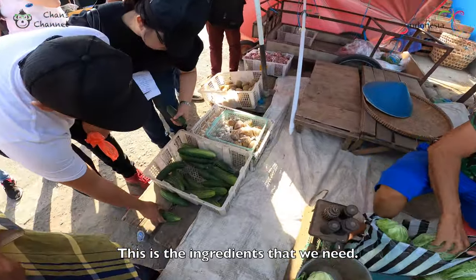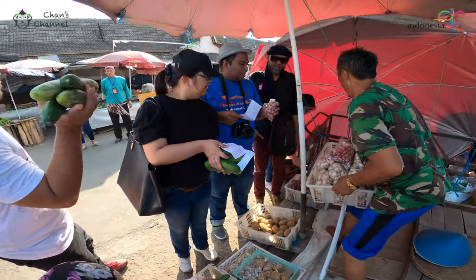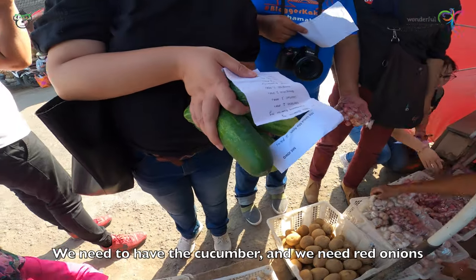So this is the ingredients that we need. So we need the cucumber.